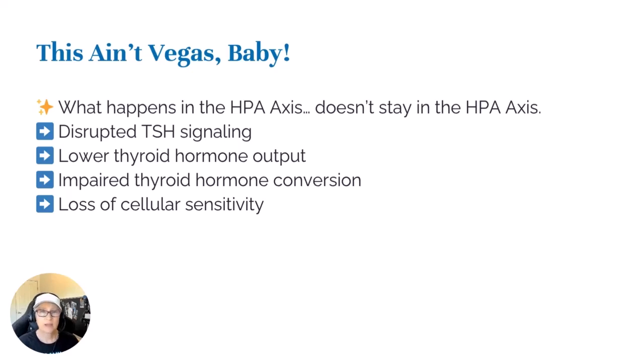This isn't Vegas. Stress hormones, cortisol imbalances, adrenal burnout, they all spill into the thyroid's domain and influence every piece of the metabolic puzzle. Hormone signaling can be disrupted, T4 and T3 levels decline, thyroid hormone conversion is impaired, and the thyroid hormone you do have can have a harder time getting into your cells.